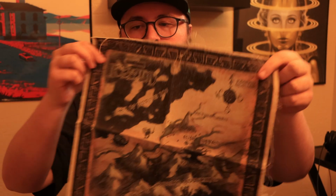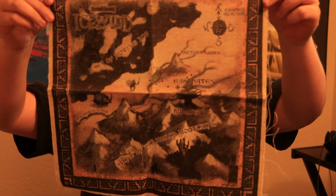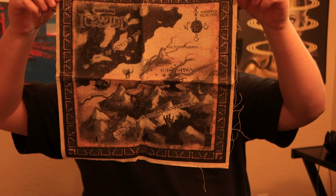Yeah, Icewind Dale, the second one, and then more Icewind Dale. This one's super cool. Make sure I got it the right way. It is just a nice big cloth map of all the areas in the game, which is pretty nifty. These games, and well, the manuals we've gone over so far, we do have the games, and we'll get to that part eventually. They are in this nice leather CD booklet.